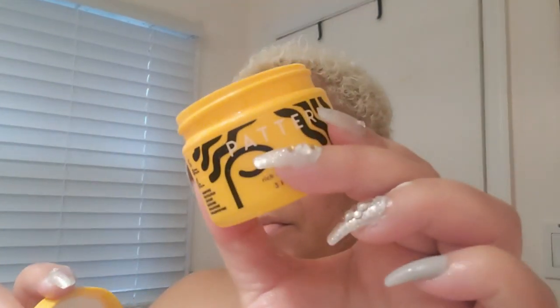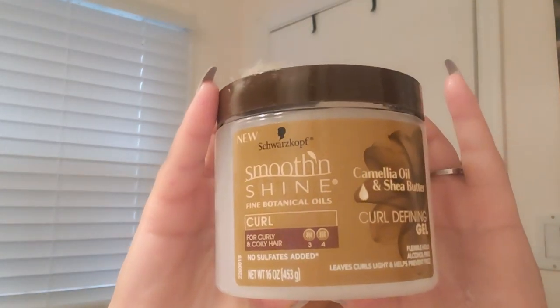Let's do the hair. We're gonna do some makeup, and I got a cute dress I'm putting on, but I did not show you the full look, so I'm upset with myself. I'm starting out with my hair. It's already dry. I washed it last night, and I am just simply using my Pattern cream, along with some Smooth and Shine to get my hair all styled up.